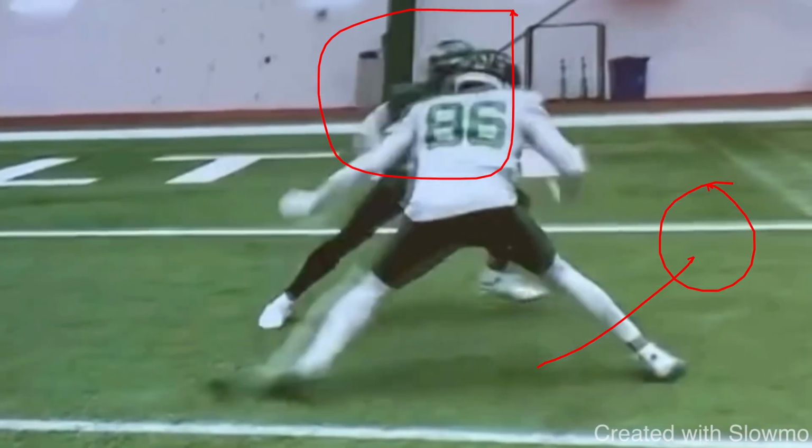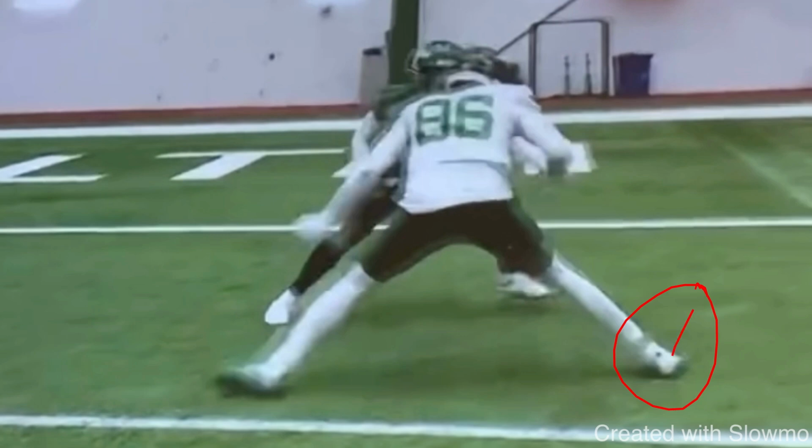So fellas, it has to be a combination of both. You have to be able to step outside of his frame to threaten him vertically. If you don't step outside his frame, he's not going to move. You got to bring the upper half because a DB is watching your hips, and that will help you sell the move. But not only that, it will give you balance on the cut because now that cut is kind of inside of your frame, but outside of his frame. So fellas, just make sure when we're working releases, we understand that.